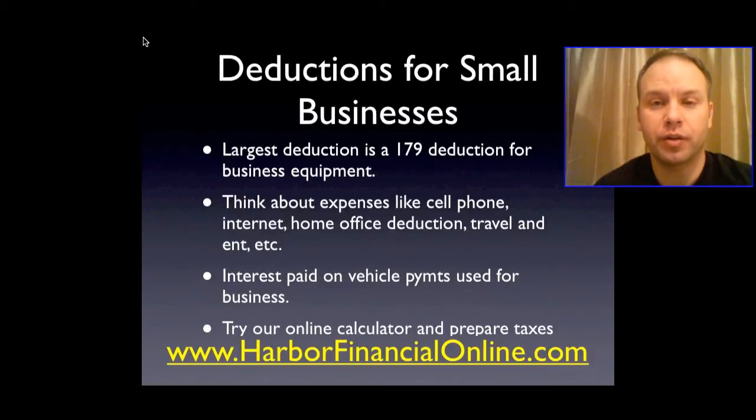Some of the other expenses you may be overlooking could be cell phone expenses, internet, the home office deduction, which is big, and travel and entertainment expenses. These are all areas that I see small businesses not considering and putting into their tax write-off amounts. Also, interest paid on vehicle payments used for business. If you're using that vehicle for business and you're paying interest on that payment, that can be deducted as well. So a lot of people forget that.